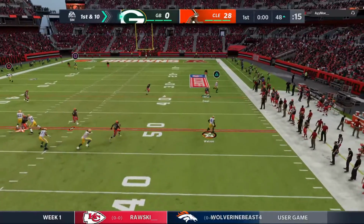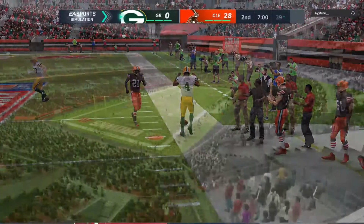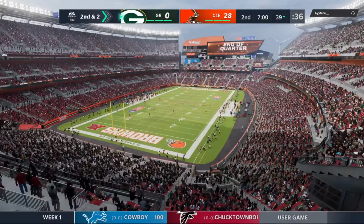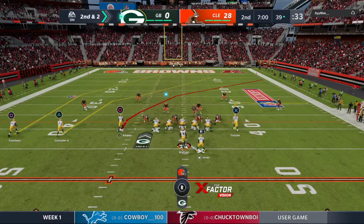Escaping the pressure right. Now he'll pull it down, and he will be out of bounds here on what will turn out to be the final play of this first quarter. The Packers with the football here to begin the second quarter as they've got it with a 2nd down and 2 coming up.